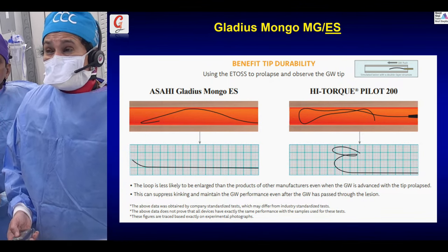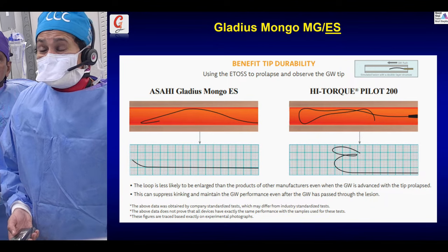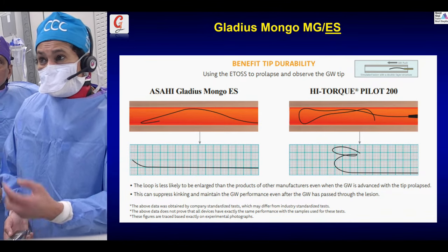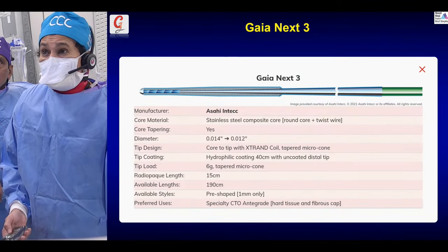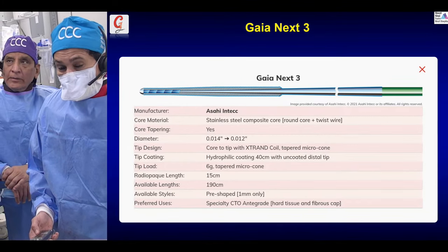And when it comes back into the true lumen, if you see the other wire, which is an example they have given, a Pilot wire, when you do that kind of prolapse, small knuckle, one, you cannot do it small, and other, when it comes out, it loses the tip. But this does not lose the tip. But which one do you use, MG or ES? Which one do you use of the Mongo in our cath lab?